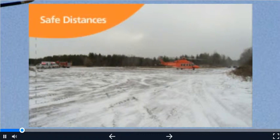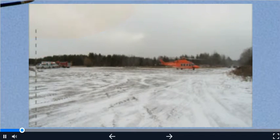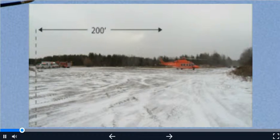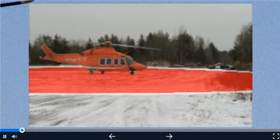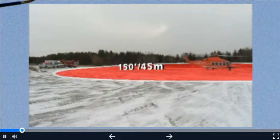Safe distances. Bystanders must remain a minimum of 200 feet or 60 meters clear of the helicopter. Emergency vehicles must remain at least 150 feet or 45 meters away until instructed by the pilot or crew members. No vehicles or personnel are allowed within the 150-foot or 45-meter landing zone while rotors are turning. Be aware that the blade tips of the main and tail rotors are almost invisible when spinning.